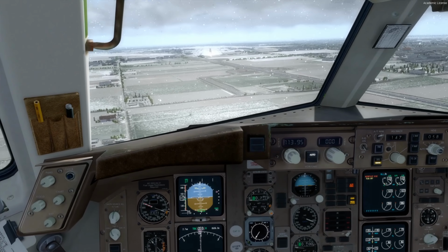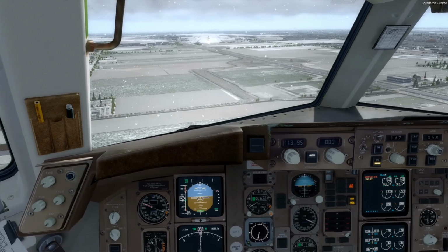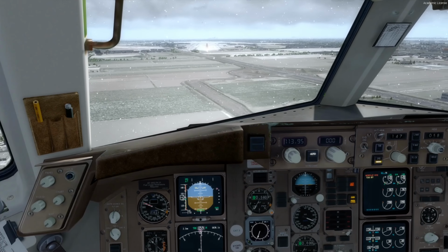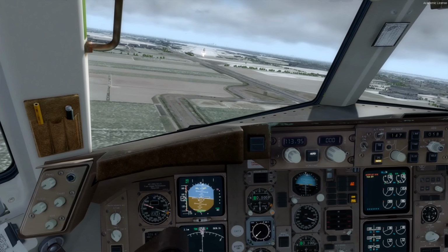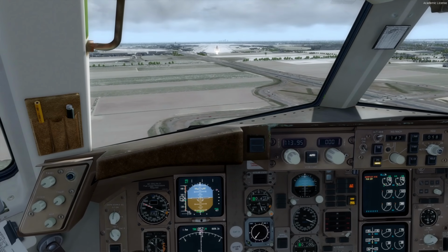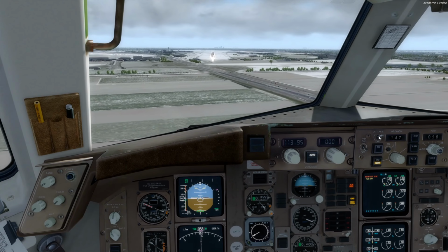Yeah, we're a little high now, but that's not an issue. It's kind of weird that's showing we're high. We should be 600 this far out. Anything lower would almost be too low. And so thankfully we're coming into 06. Stop giving me the glide slope error. I think we're on a pretty decent glide slope. Go ahead and turn off auto throttle.